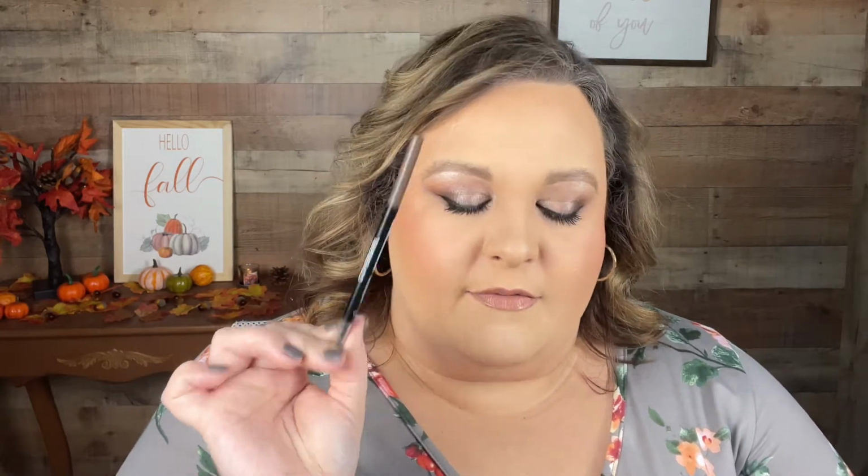For brows, I had been keeping my Urban Decay Brow Blade in here because it's easy. It's 2-in-1. I love it. I was going through it too fast, and anytime I go through something too fast, I like to slow myself down a little bit. So I decided to slow down and put in my CoverGirl Ultra Fine Brow Pencil in the shade Honey Brown. And then I also have my Tarte Busy Gal Brows in the shade Medium Brown.